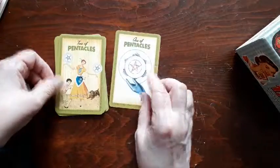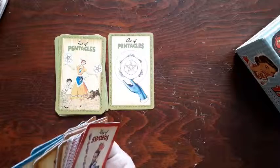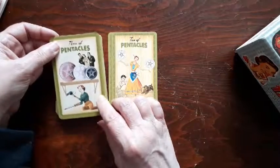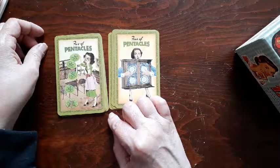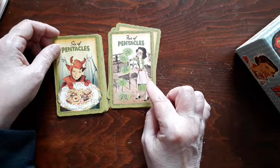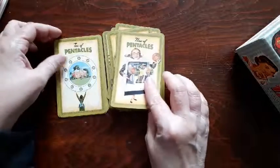Ace of Pentacles. Yeah, all the aces have the hands on them. You know, the offering. Two of Pentacles, very, very Rider-Waite. Three of Pentacles. Four of Pentacles. Five of Pentacles. Six of Pentacles. That's great. Seven of Pentacles. That's great. Eight of Pentacles. Nine of Pentacles. Ten of Pentacles.